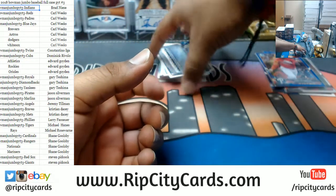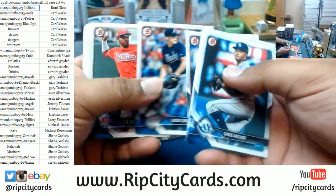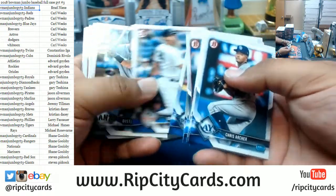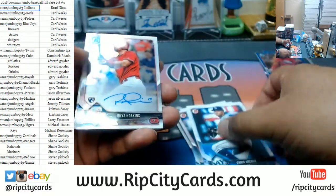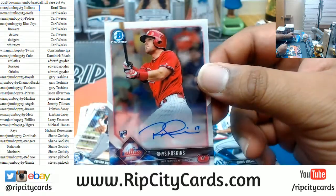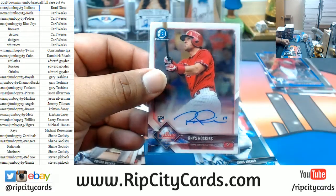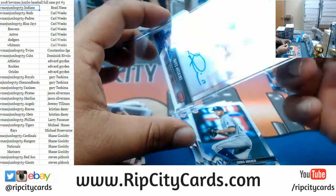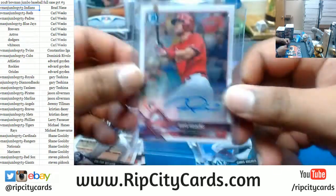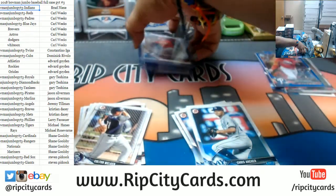Oh yeah, there is chrome. You've got metal, there's paper and chrome in Bowman. Chrome should be coming up here. There it is. Boom, chrome. Nice. Ryan Hoskins, rookie auto for the Phillies. It's a nice card. Not bad. Philly's putting in work on that box. That was a Philly box.